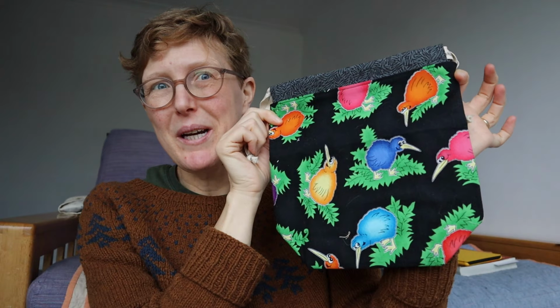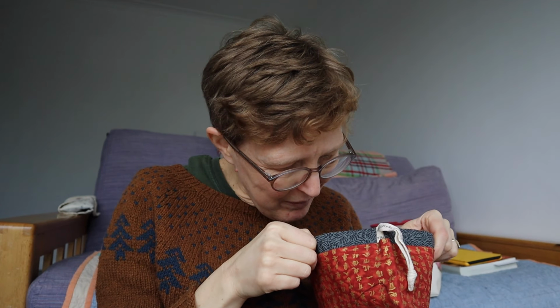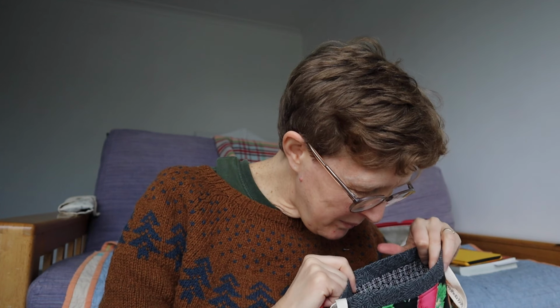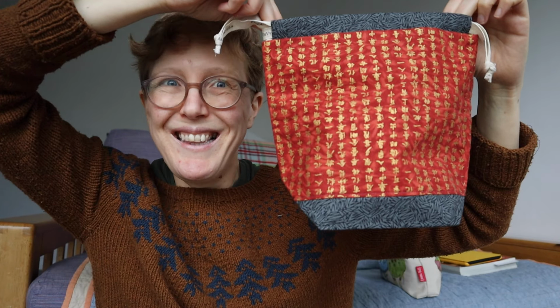So I might keep this one. And then there's this one as well. They have pockets inside. Well, hold on, does one have a pocket and one doesn't? I think the one with the kiwis has a pocket. Yep. And then there's this one as well. Actually, that looks really pretty. I love the gold on the red. Perhaps I'll let the winner choose, because I could quite happily keep either of those. And they're a nice size as well. You could get a couple of balls of West Yorkshire Spinners Signature 4-ply in there for your 2-coloured socks quite easily.